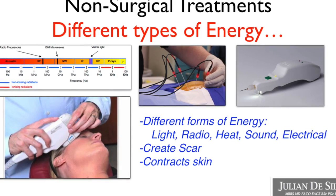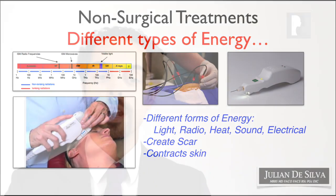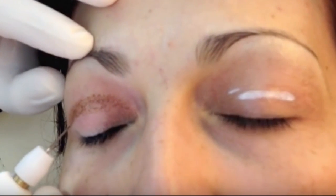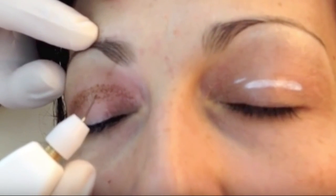So in terms of what are the available non-surgical techniques, well, there are a number of different techniques, and these different procedures all really favor a form of skin tightening, and skin tightening can really depend on a different type of energy, and that energy can be related to light, heat, cold, radio frequency, electrical energy. All these different devices that use different types of energy ultimately create a scar in the skin, and that scarring creates contracture and reducing the amount of skin and tightening the skin. And so although different types of techniques have been used in terms of non-surgical treatments, they all work in a similar fashion, which is tightening of the skin.